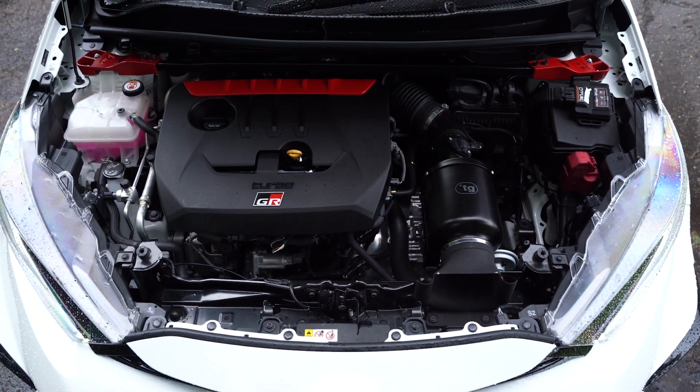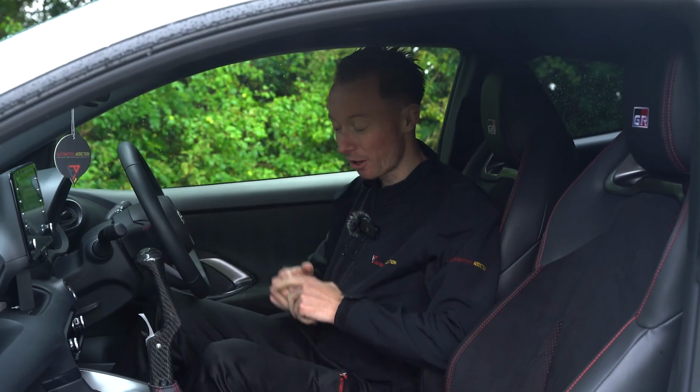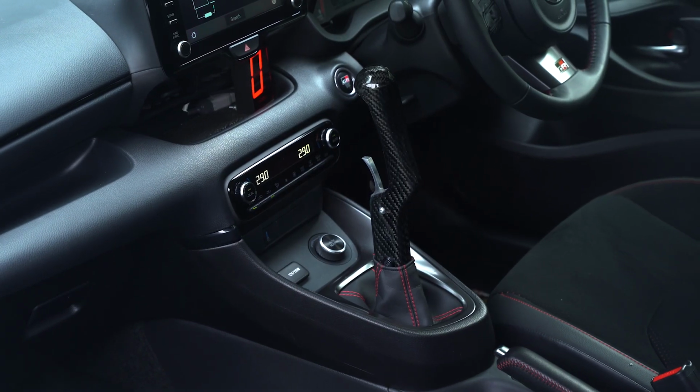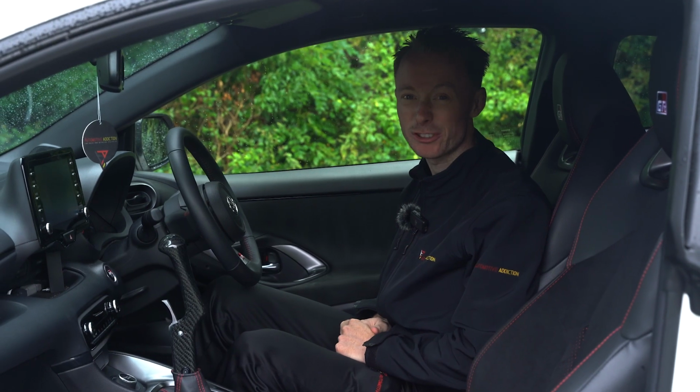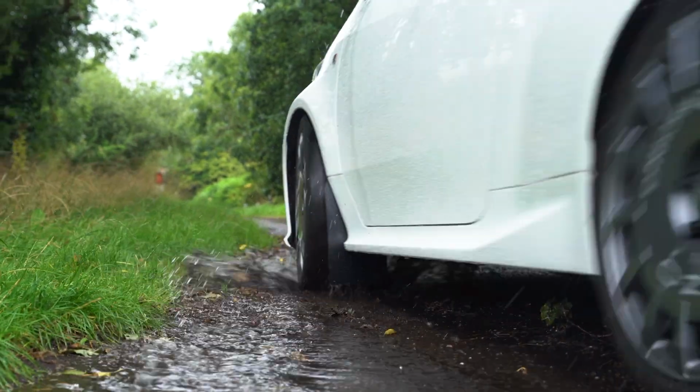Now moving inside, the only thing that you will find different here is this carbon lever. Yes, it's equipped with a Kotouc Sequential Gearbox, which retails at £15,000.